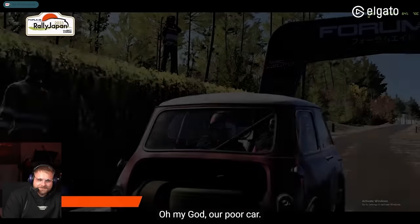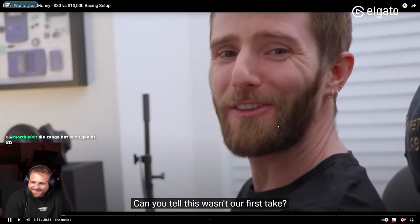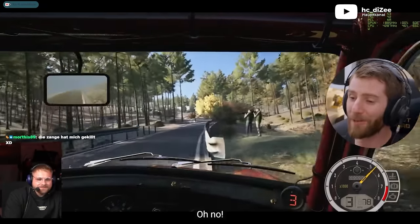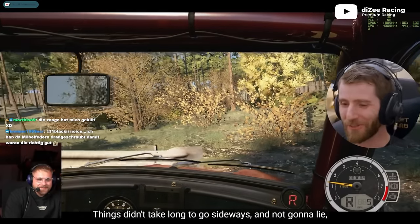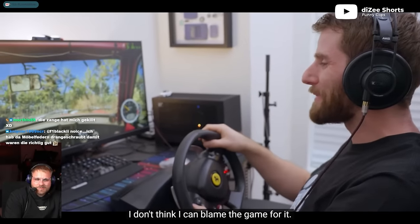Oh my God, our poor car. 6 left. Can you tell this wasn't our first take? Woo! Oh no! Okay. Things didn't take long to go sideways, and not gonna lie, I don't think I can blame the game for it.